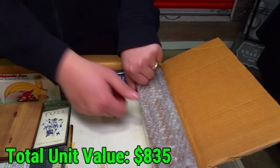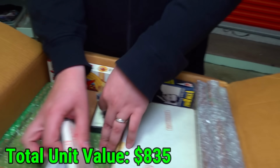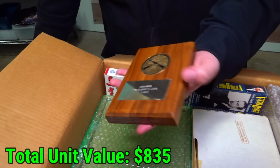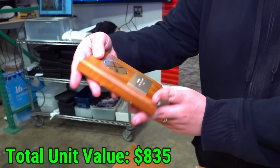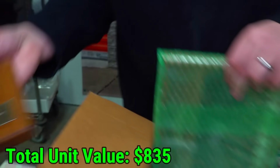Then let's see, these look like they could definitely be awards, and they're not coming out yet, so we'll wait. Let's get these cassettes out of the box. There we go, look at that. That is a rifle award. So we're already starting to see military.